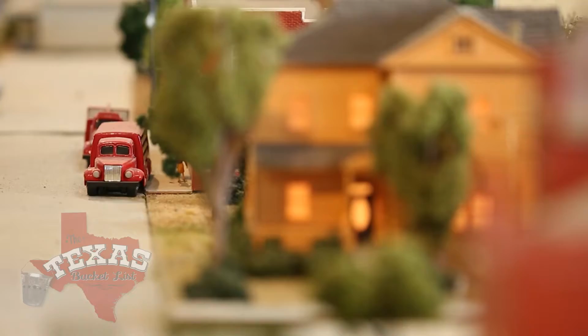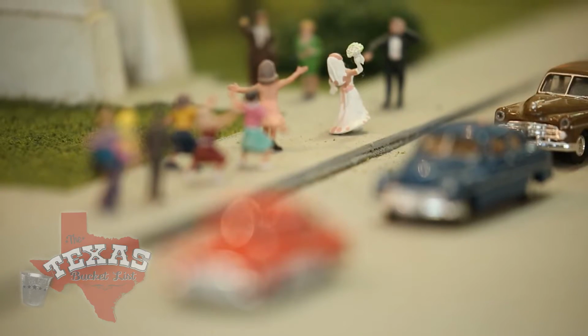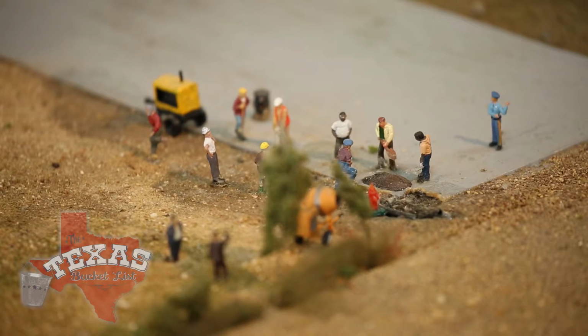Rarely ever see a train layout or a city layout that's as complete as this, all together in one place. There's a wedding going on at a church, there's cedar choppers, there's hobos, there's a broken water main. You can see life in a town. How big was Cameron back then? About 5,000. And what is it now? It's about the same.